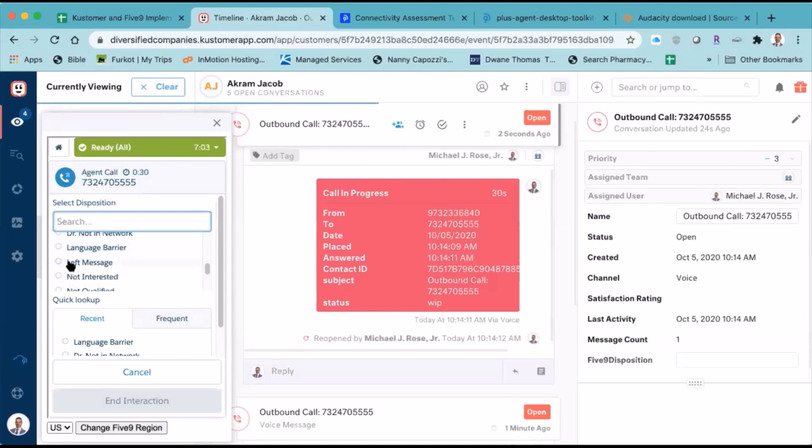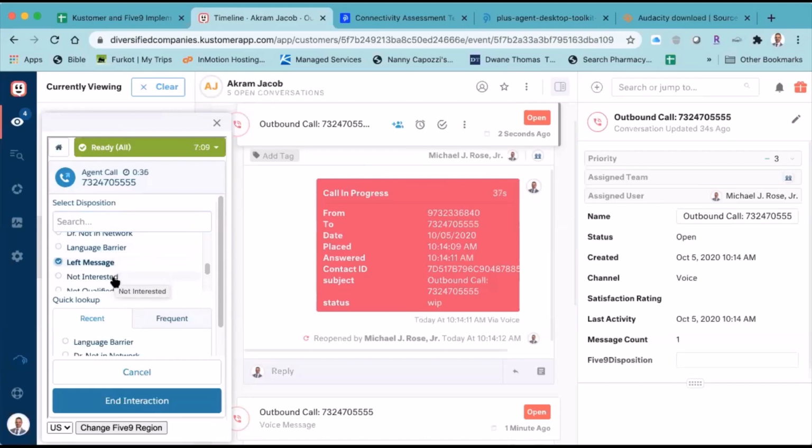Left message. Beautiful thing about the left message is that if you have a message saved, it will automatically leave the message and get you to the next call. So you're not going to be making multiple messages. You're just going to leave one message within that file, and it's going to record it.